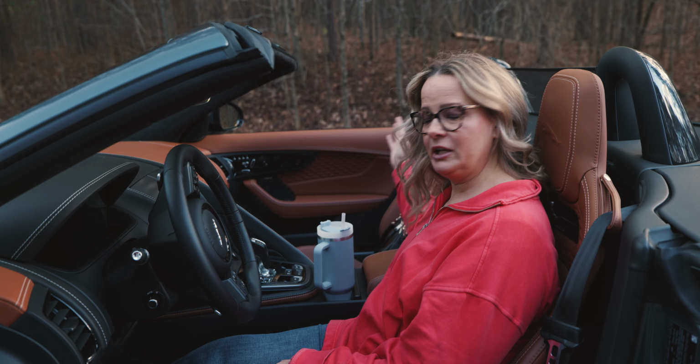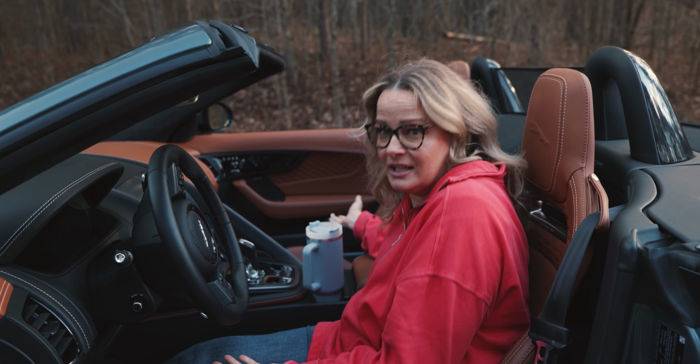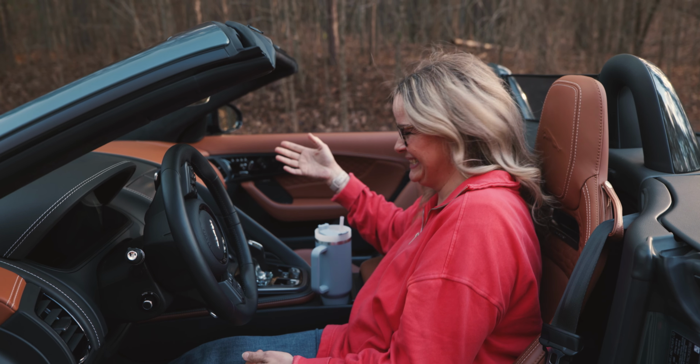Here's where my friend could sit. Your friend? You like taking someone else in the car? I mean, there's a lot of people who have asked to ride in this car. I'm just saying. Well, if you have a Jaguar, then dudes are going to want to ride with you.